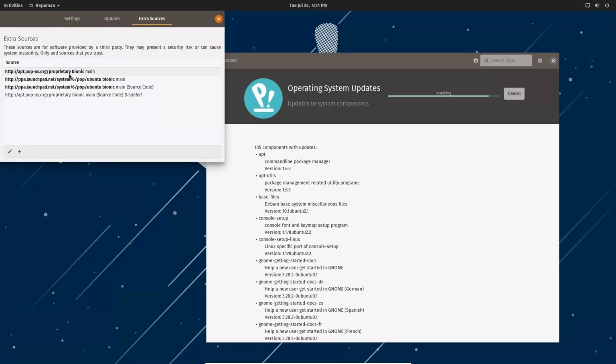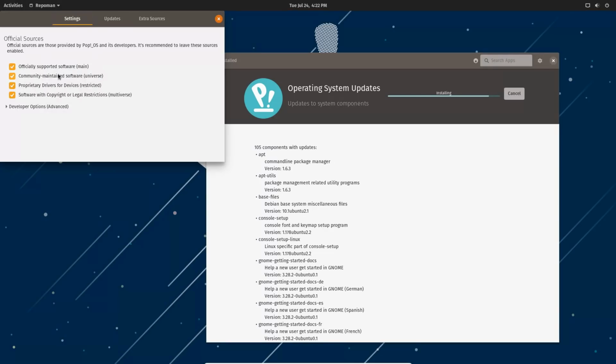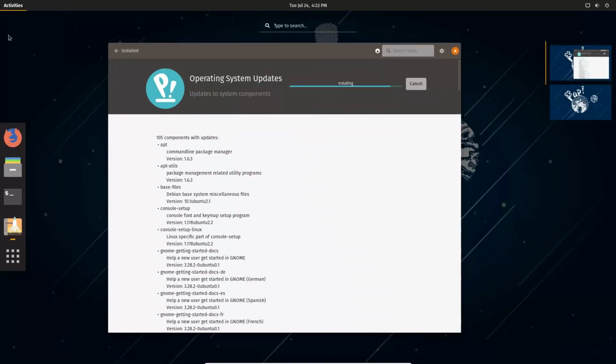So here's our extra sources. You can see that they don't have a lot of bloat inside of your sources. They're just pulling things from System76's platform, which is good. It means that there's not just a bunch of stuff going all over the place. Well, you can update unsupported updates, recommended updates, and important security updates. So you can enable or disable those. And then you can choose some other options in there as well. Hopefully this finishes installing soon.